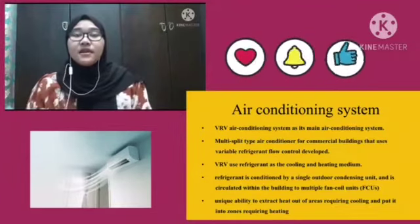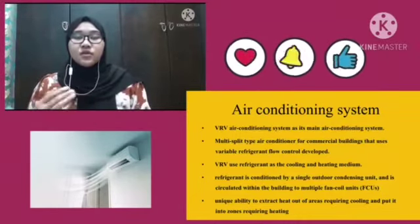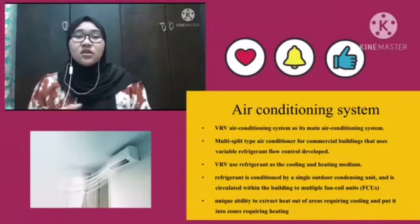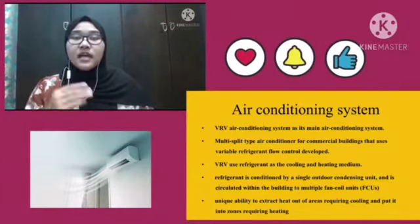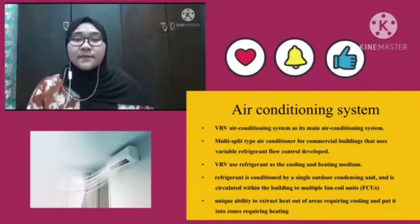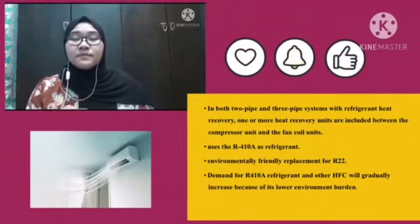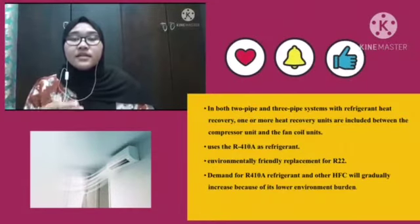Besides that, VRV uses refrigerant as a cooling and heating medium. The refrigerant is conditioned by a single outdoor condensing unit and is circulated within the building to multiple fan coil units. VRV systems have a unique ability to extract heat out of areas requiring cooling and put it into zones requiring heating. In both 2-pipe and 3-pipe refrigerant heat recovery systems, one or more heat recovery units are included between the compressor unit and the fan coil unit.